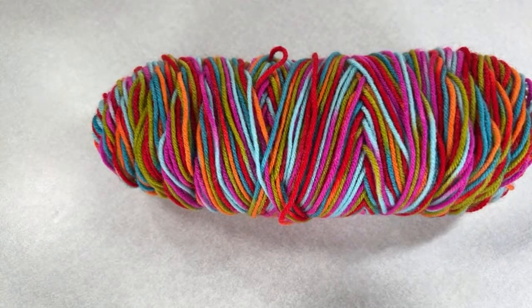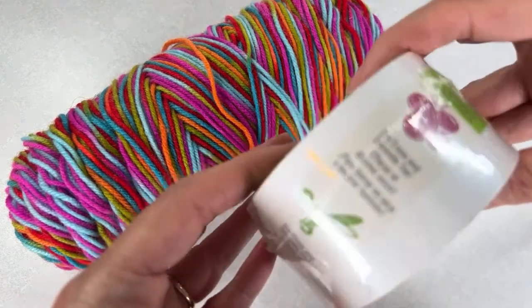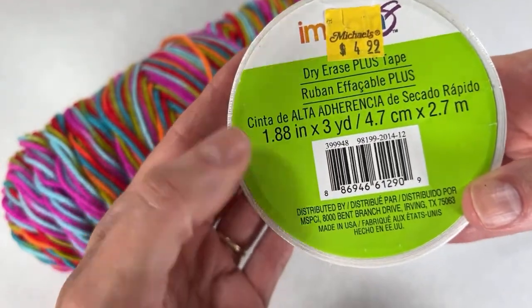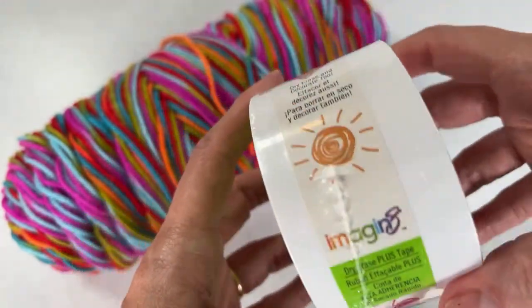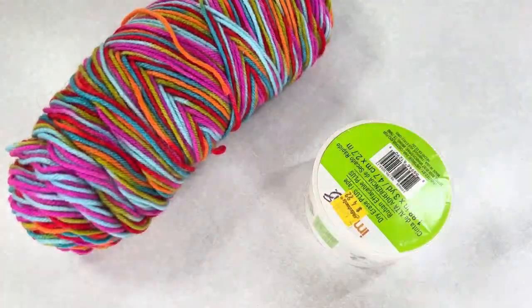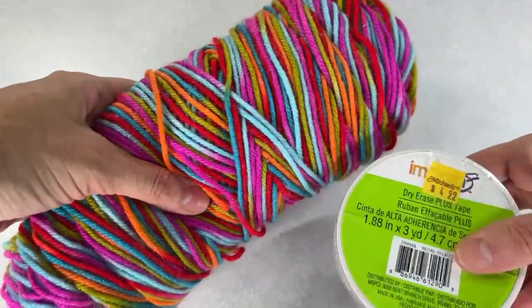Okay, I have a $3 yarn. This is a $3 yarn from Michael's, brand new, just doesn't have the label. Super pretty. I believe it's the Recollections brand. And then I also have this available for $3. This is the Dry Erase Plus Tape, 1.88 inches by 3 yards, and that's what it normally goes for at Michael's. This is available for $3, and this is available for $3 if anyone's interested. We are going to get out some more items. Again, both available for $3 each, the yarn and the dry erase tape.